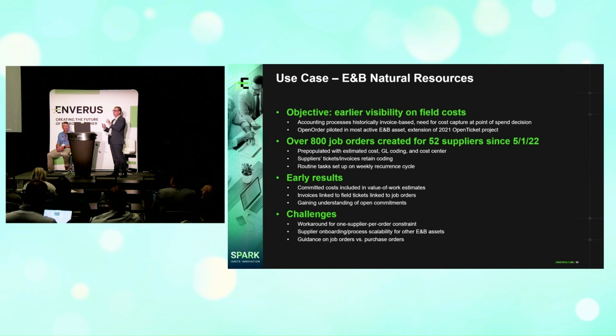The beauty really is that the coding issued with that job order flows through when the supplier goes to create that ticket from within the portal. So you get the entire information trail that successively populates the next step of the journey. That field ticket gets every piece of information from the job order. I mentioned that they are doing some routine tasks. About 20% of the work orders are for routine maintenance tasks and so on.